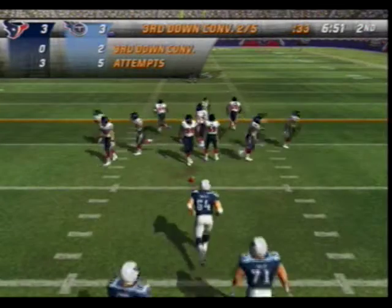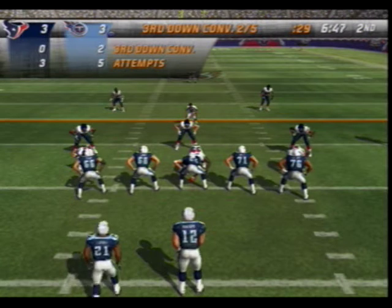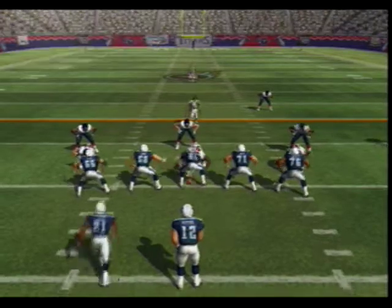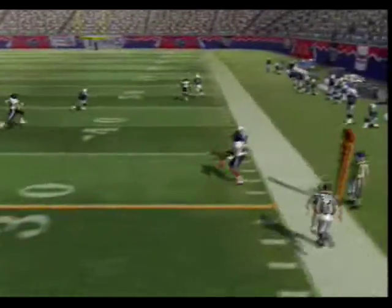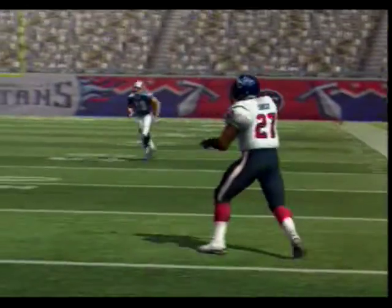So as they get set to try to convert, here's what both teams have done on third down. Houston comes out in their nickel package. Gets the pass off. Drops the interception. I'll tell you, the defense made a great stand right there.